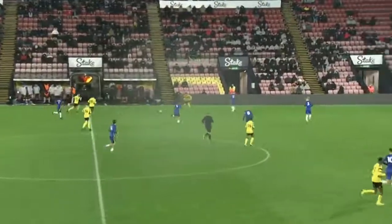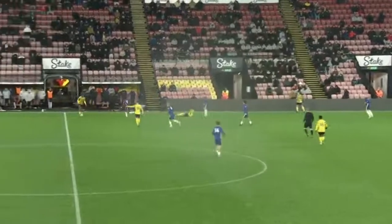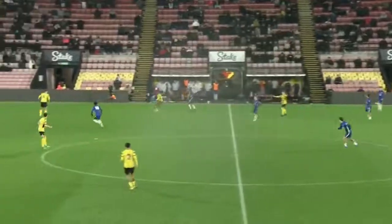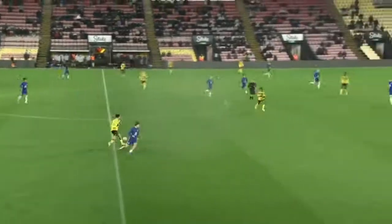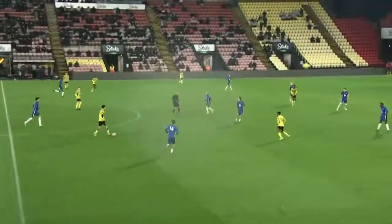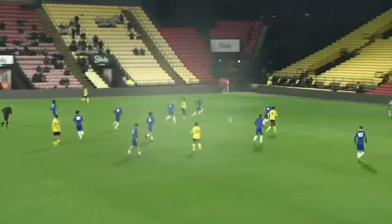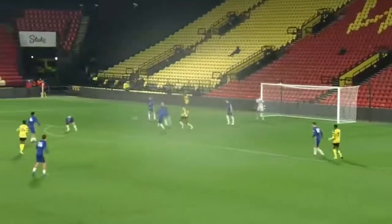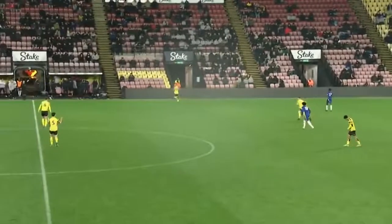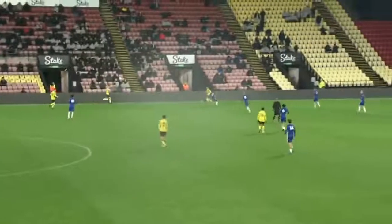Ford. Here's Blake. Andrews. Still Andrews. He looks to clip it forwards. Ford will give chase and he's got on the end of it as well. Gilchrist in the way for Chelsea. That would have been a really sloppy goal to give away. Luckily for Chelsea, their captain Alfie Gilchrist was again alert to the danger.